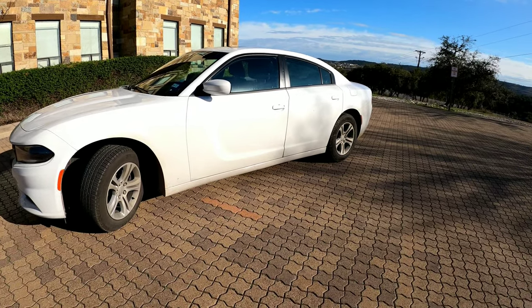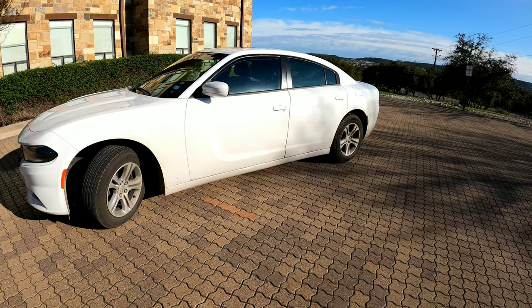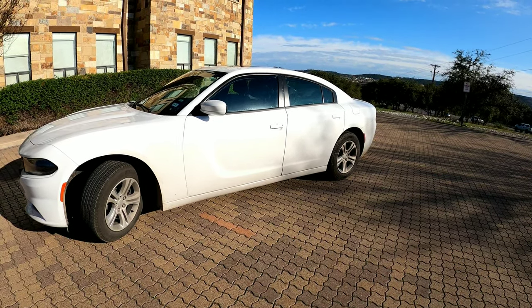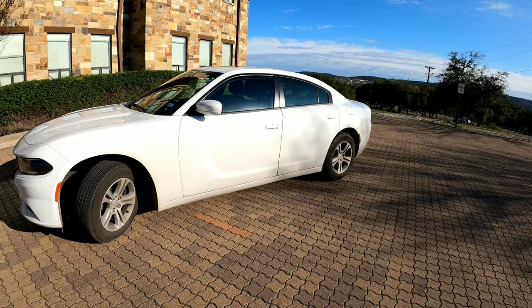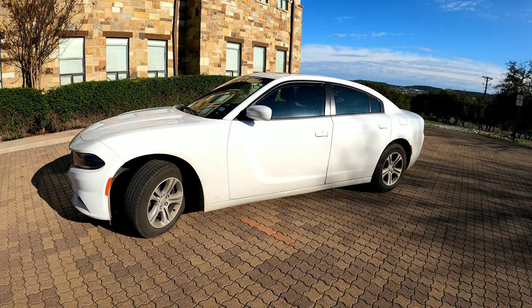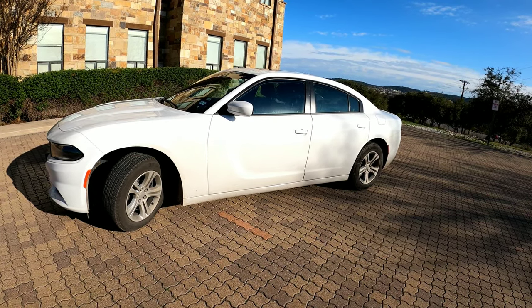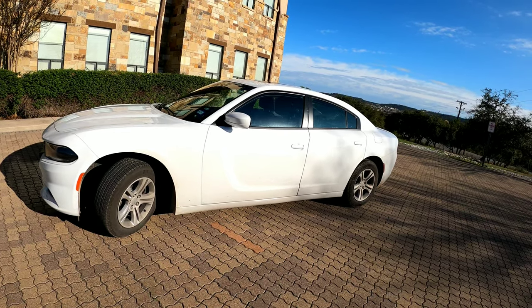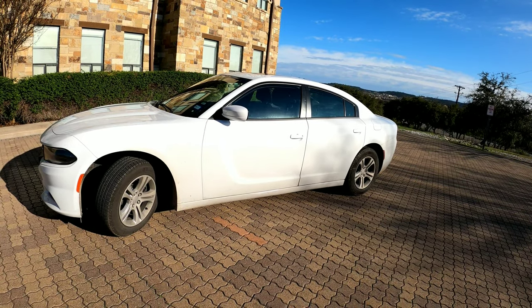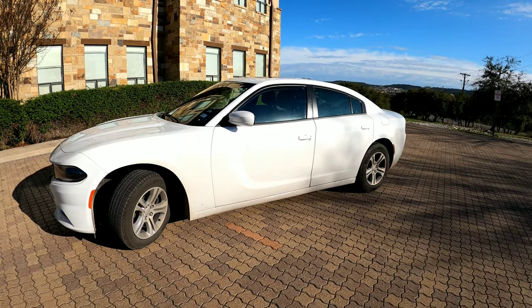So I've been daily driving this for the last 2.5-3 weeks. As my car's in the shop because I was in a really bad accident in it, and so we're getting that repaired. As a family car, I love the Dodge Charger, specifically the V8s, because you still have got the powerful V8 engine and you can drive your family around.